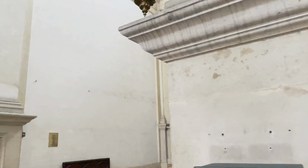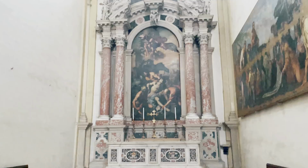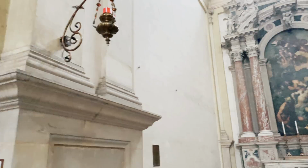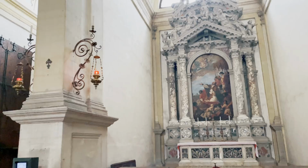Here with a 1 euro coin you will get all the information about the different chapels of the church, the sculptures, the history. So you will get a little bit more insight also on the history of this wonderful church here in Padova.